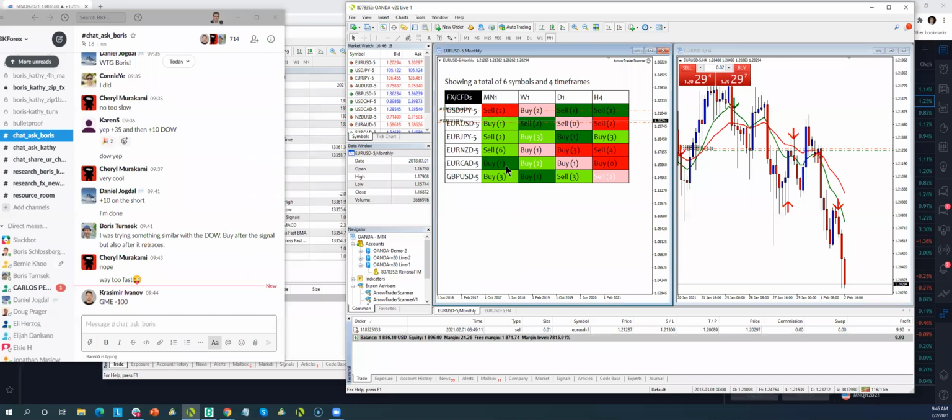But what I was going to say is this is a trade that I've been playing since the market open on Monday night, and you can see just slowly but surely, it really works.